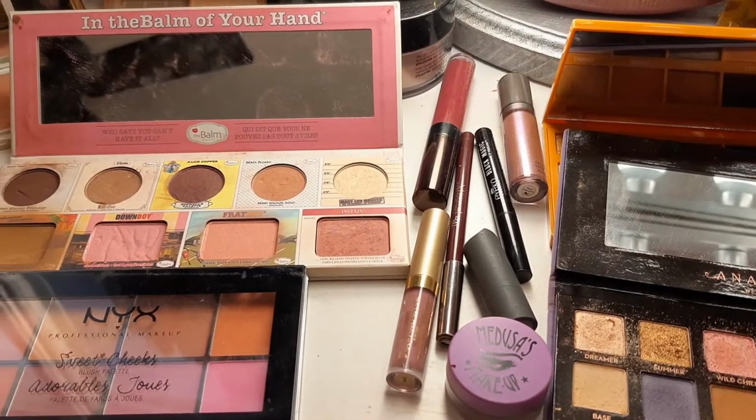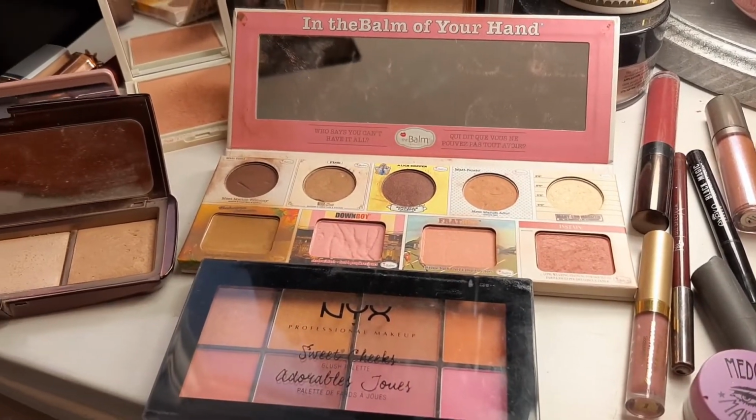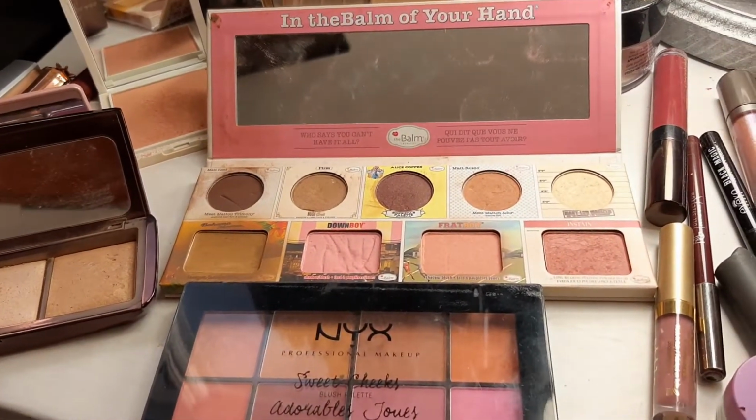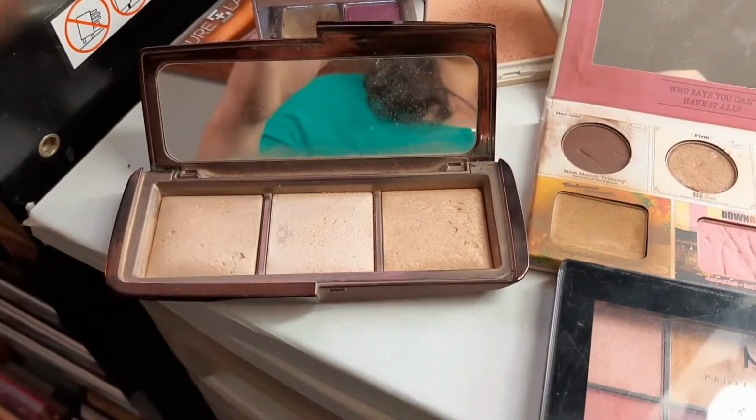And welcome back to my bi-weekly Shop My Stash. I'm just going to go over everything that I used for the last 2 weeks and then we'll pick the new stuff. So we're just going to start over here in this corner.